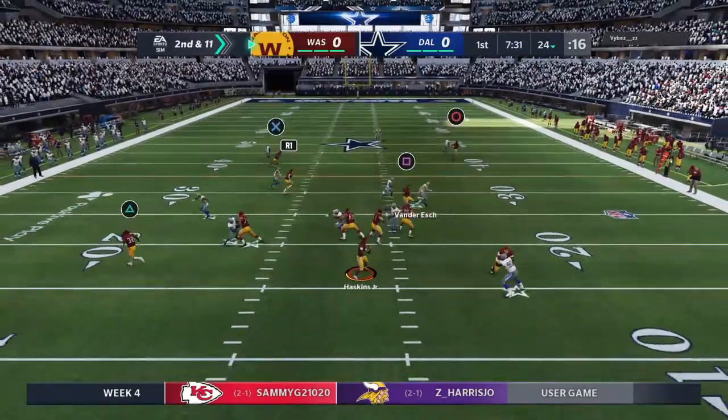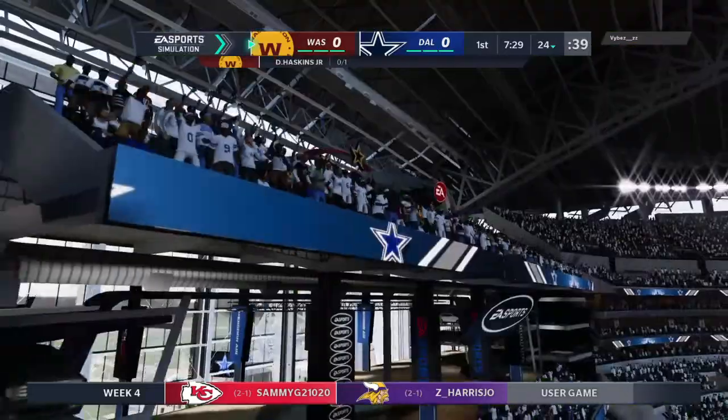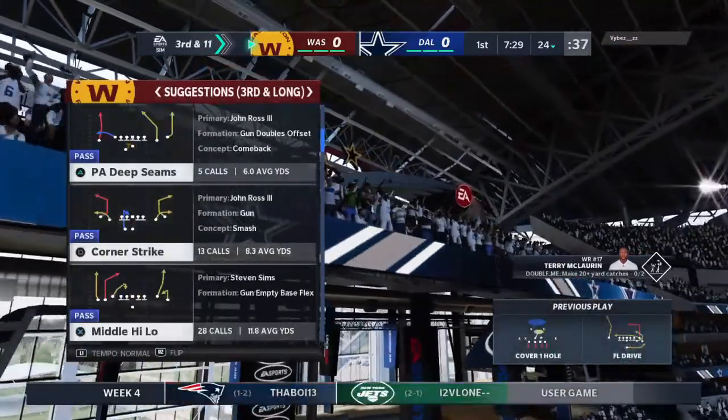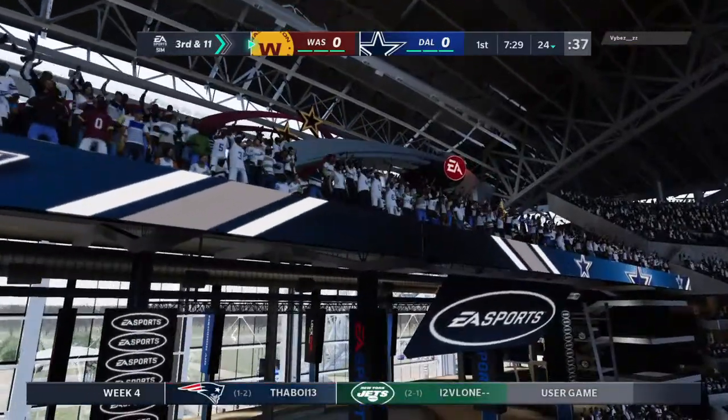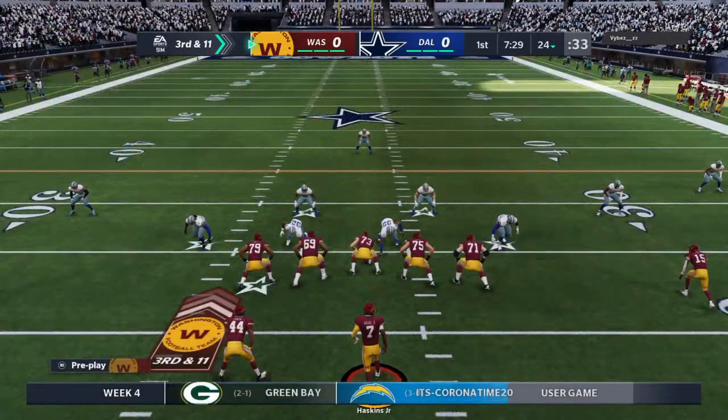Now Haskins to throw it. And that'll be incomplete. Took a pretty good shot as he tried to pull that one in. Couldn't hang on, 3rd down. Little trouble thus far on their opening drive as they come up on a 3rd and 11.